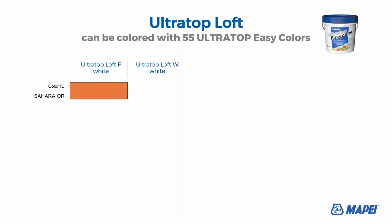So basically we have four products here, and if we mix this color, for example, here we have Sahara orange, okay, that is the ID of the color. If we mix the Sahara color as an Easycolor with the Ultratop Loft F white, we will have this kind of color. It's difficult to see the difference between the colors here on the screen, but we have a beautiful brochure that we can send to you, and you can download it from the website.